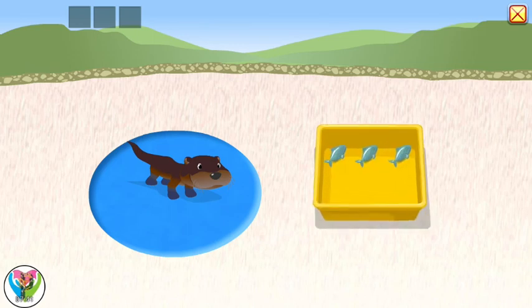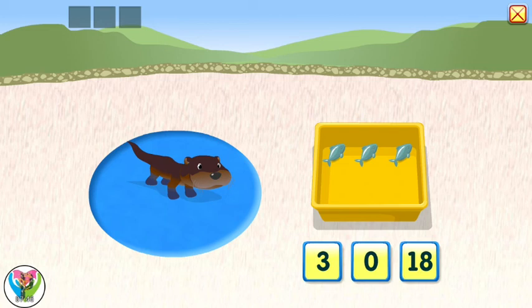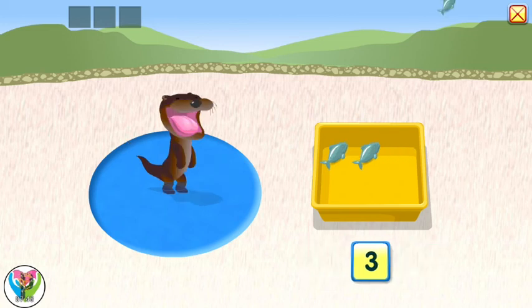Otter! How many fish are there to feed this otter? Three, two, one, zero.